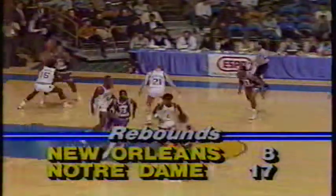Digger Phelps along the sidelines with that typical carnation. 14-11, 11:43 remaining. Notre Dame shooting 5 of 16, Tom, at only 31%. New Orleans is 6 of 23 for only, or it's vice versa. New Orleans 31%. Notre Dame 6 of 23 for only 26%.